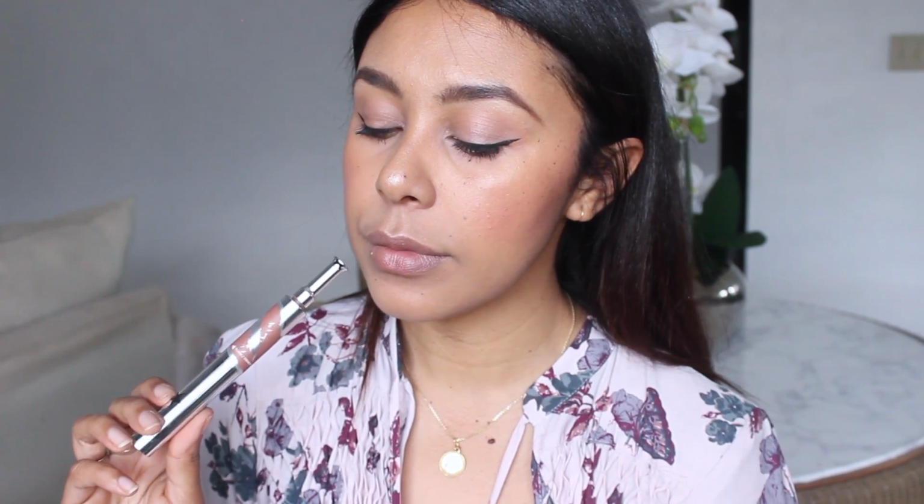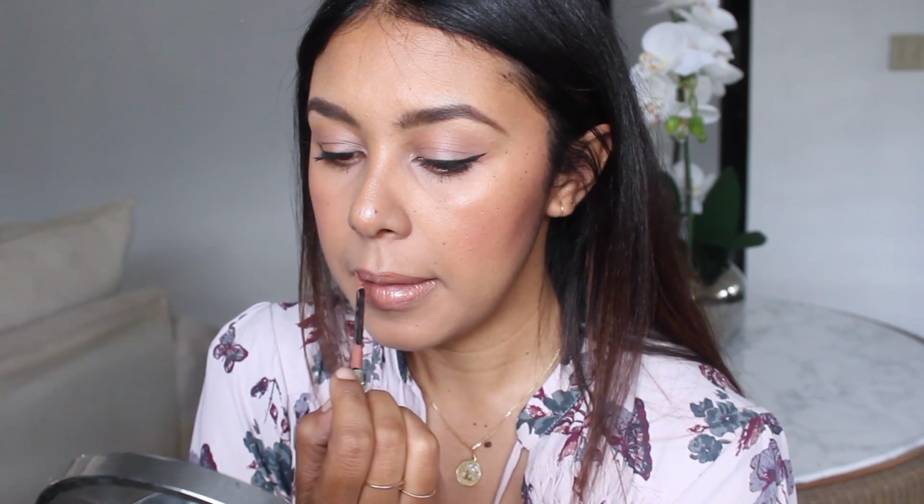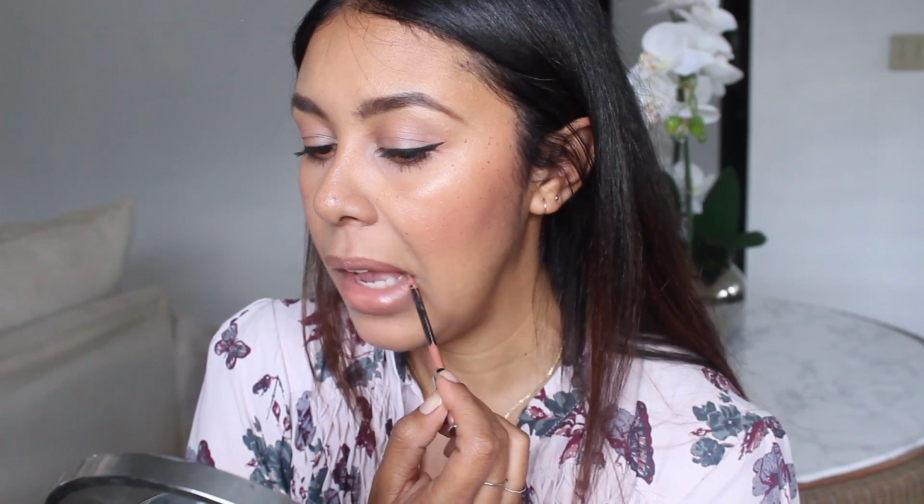Now, something to discuss briefly is that the matte one, which is actually this one, I think is called Stag, is supposed to be a brownie nude. On me, I feel like it's hardly seen, and it has more shimmer than matte. On me, matte lipsticks I always feel should dry out, but this one always stays creamy on your lips, which is good, but I'm not a fan of that. While the glossy one, which is called Screen Kiss, is a really peachy glossy one, which I like more than the matte one.